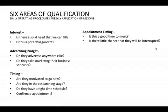Are they motivated to go now? Are they currently in their researching stage? Do they have a tight time schedule? Do they need a website built very quickly? Is this a current confirmed appointment?